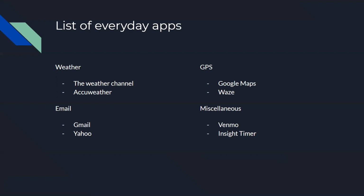So some miscellaneous apps that I like to use is Venmo. If I don't have cash on me and, you know, like say my friend buys me a bagel and coffee, then I can just pay her back on this app without having the actual cash handy.